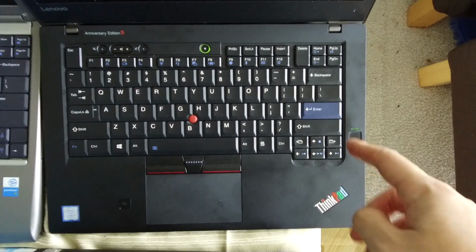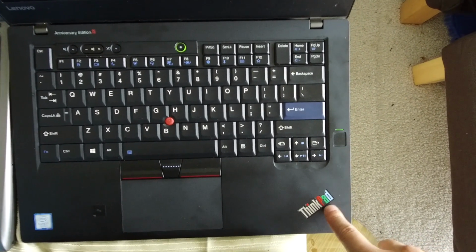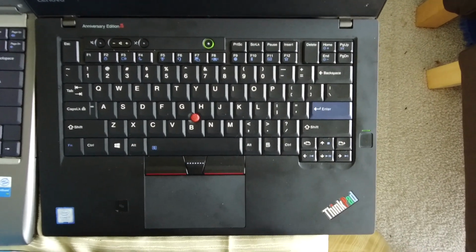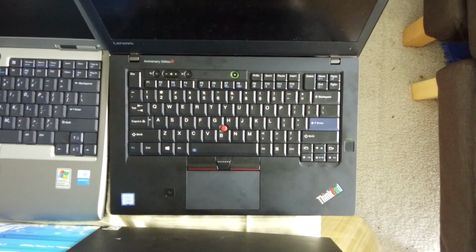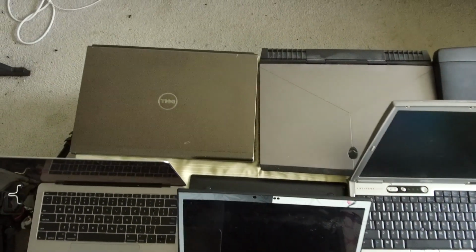All right, so it's got a great keyboard, and it's got a retro tricolor logo right here to remind people that this used to be IBM branded, so it's pretty cool. Anyways, this computer is from 2017, so this is actually my newest computer, despite the fact that it looks kind of old school. All right, let's move on to 15 inches now.